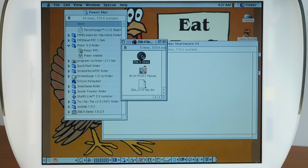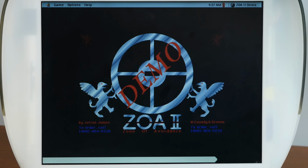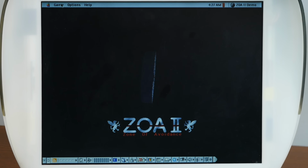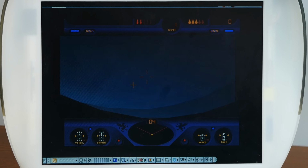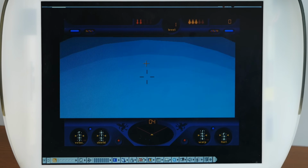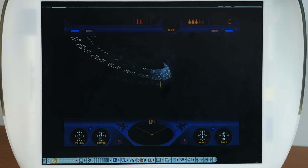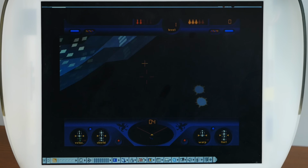ZOA2 demo. Zone of Avoidance, and we finally have a game that does some kind of full screen, and look at that, 3D. Oh no, what is happening? This game appears to go too fast for this computer. Oh no. And I just crashed into the space station.